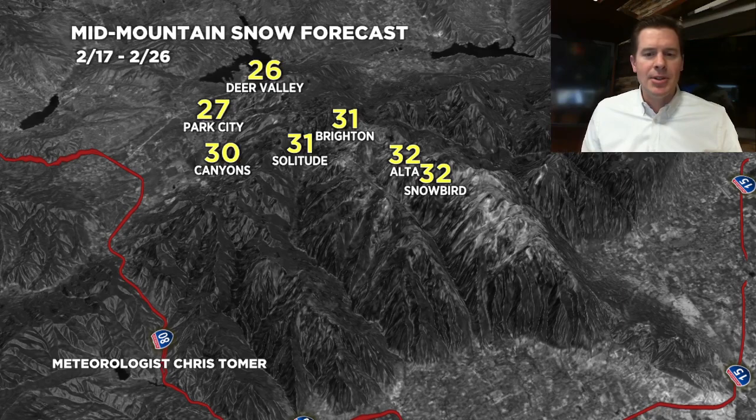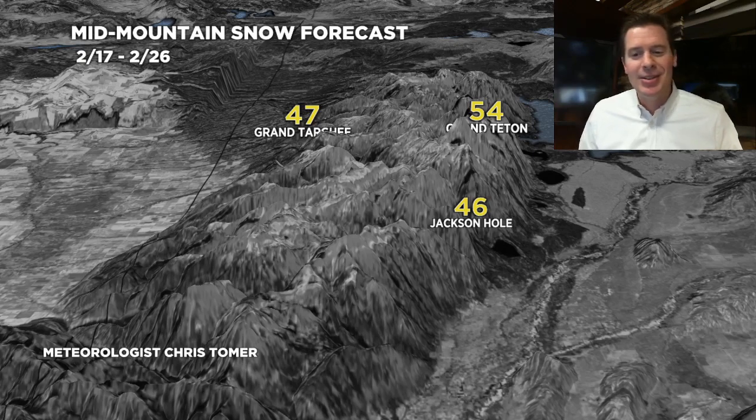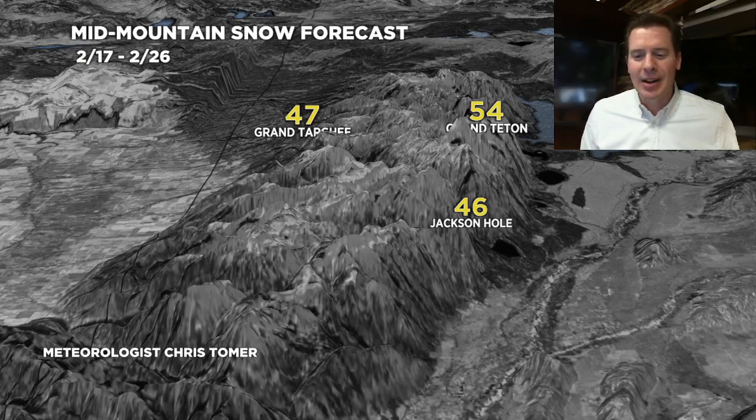Let me take you up into the Tetons. I haven't really done anything with these numbers. I mean, we're still looking at about 4 feet of snow here. So 2/17 to 2/26, and specifically 2/18 to about 2/23, 2/24, somewhere in there. That's where the bulk of this 4 feet is going to come in. So we've got some really good days ahead up at Rendezvous for sure.